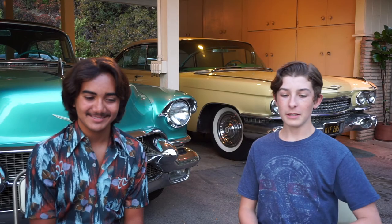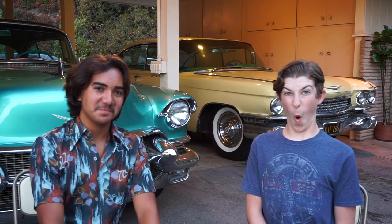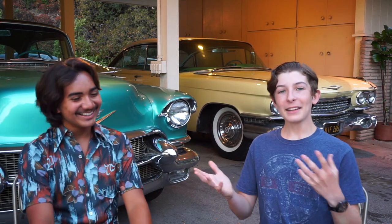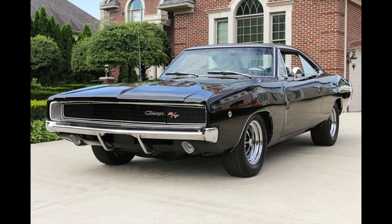No. Then the 1959 Edsel, which, as we all know, was a catastrophe for Ford because they tried to make the higher priced Buick of GM, their own Buick. And why would you want to have a grill that looks like this? And then, of course, how could we not include the original Dodge Charger? The front end is just a grill. Exactly. Or a vacuum cleaner.